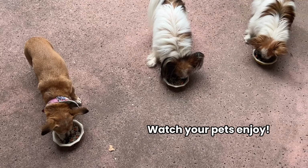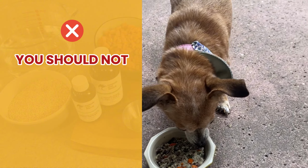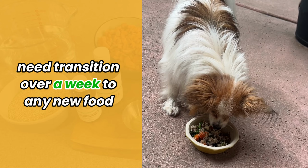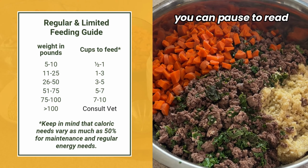Watch your pets enjoy. Feed any new diet for 8 weeks, which is enough time to see if there will be improvement. Of course, you should not include your transition time over to the diet. Some dogs would need transition over a week or so to any new food. Freeze what you will not use in 4 days. Here is a feeding guide for the recipe.